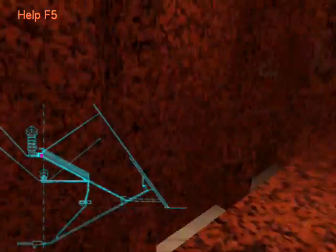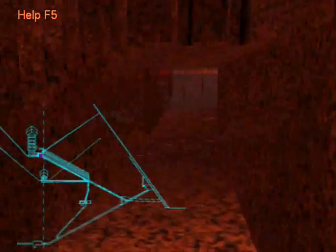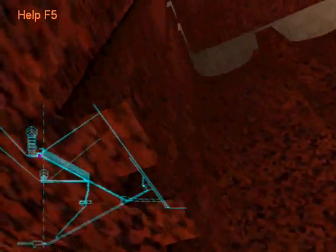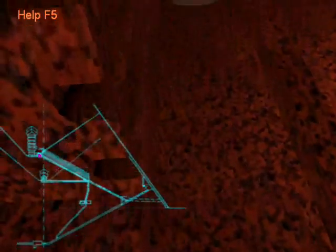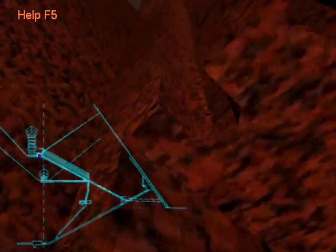As we pass through the antechamber, we look back momentarily at the Grand Gallery, but you can see 4 slots in the south wall of the antechamber. And those slots were for ropes that allowed the builders to drop the 3 enormous portcullis slabs.